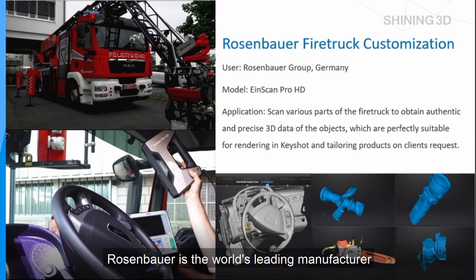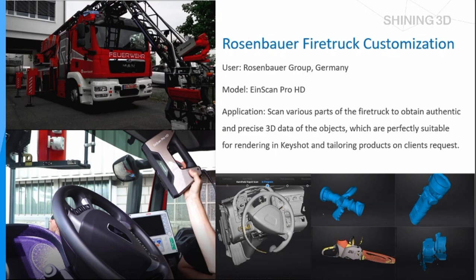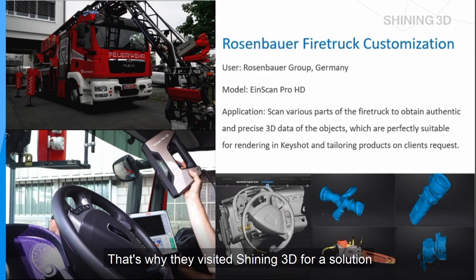Rosenbauer is the world's leading manufacturer of systems for firefighting and disaster protection. In the process of equipping a truck with the tools requested by the customer, Rosenbauer started to go fully digital for the fitting of all the equipment into the vehicle. The digital models of the requested products to be integrated in the truck are fitted into the virtual vehicles in KeyShot. So far so good. There's just the issue that sometimes the original drawings and model data of products are too complicated to obtain, or simply not available. That's why they visited Shiny 3D for a solution.